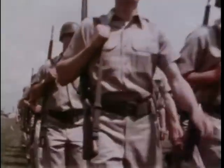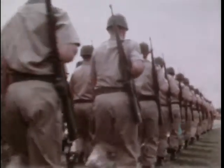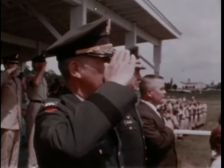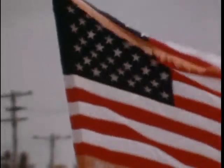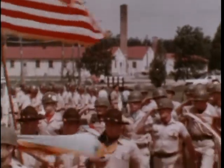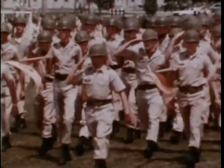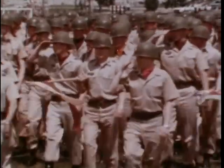Citizen soldiers are going home, and with them ratings which range from excellent to superior. The combat veterans, the decorated officers, the army-wise sergeants, and the raw recruits are moving with a purpose. Freedom's flag as they have since Concord Bridge.